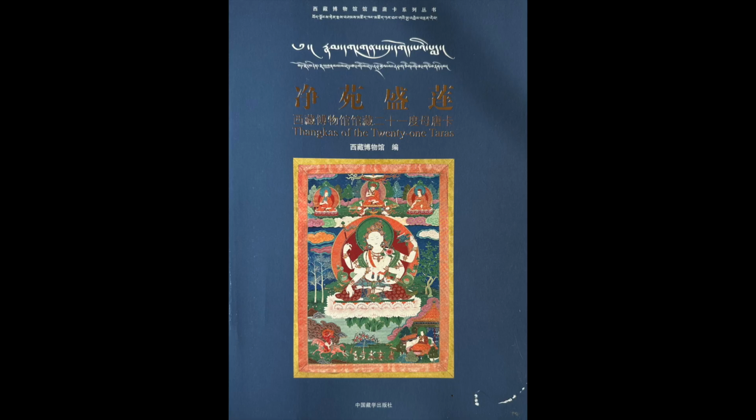So it's very common. Now, it's also common when studying Himalayan and Tibetan art to have books that are in Chinese or Tibetan, sometimes even in Hindi or an Indian language. So what I want to do is introduce a very, very important book on a very specific subject. The book is called Thangkas of the 21 Taras.